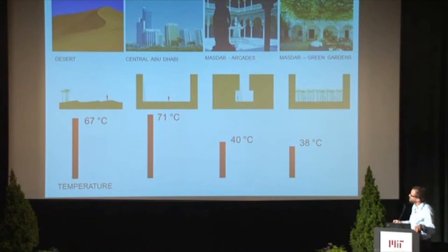If you add hot walls next to this guy, it should even get violet here, it even rises, and this is a similar condition to what you get in central Abu Dhabi. In addition to being exposed to solar, you are also surrounded by hot surfaces of the buildings, so it gets even worse than in the desert. Our target was to get an environment which is below outdoor air temperature.